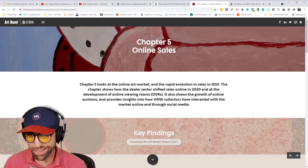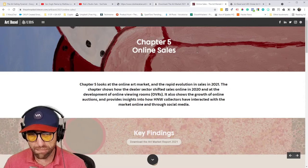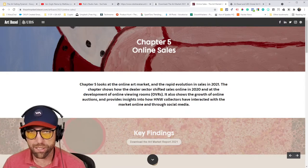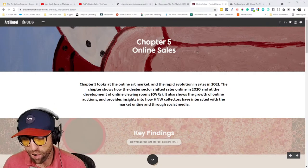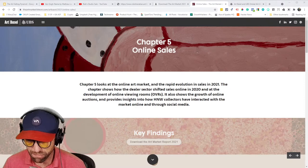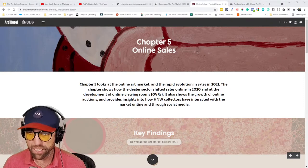The chapter shows how the dealer sector shifted sales online in 2020 and at the development of online viewing rooms. It goes on to talk about how in these OVRs, online viewing rooms, a tremendous amount of art was sold to high net worth individuals. Do you know what online viewing rooms are? They are a fancy, snooty way of saying a Zoom call.